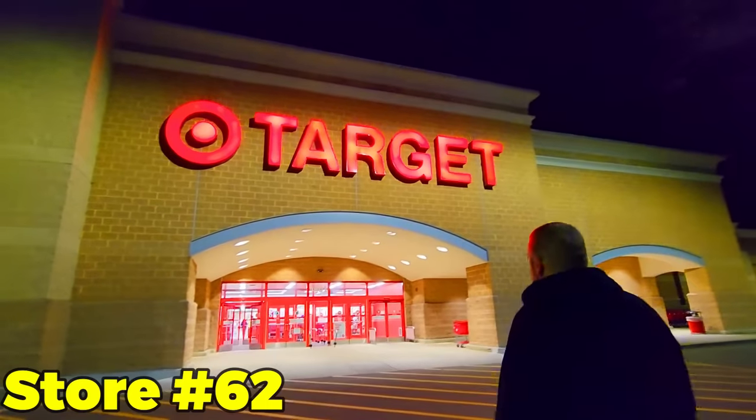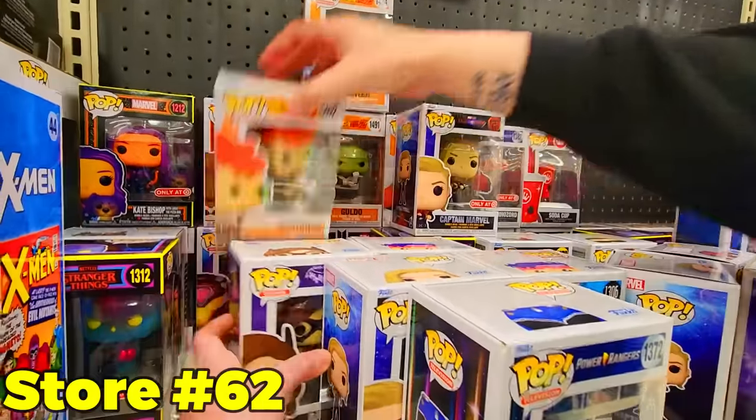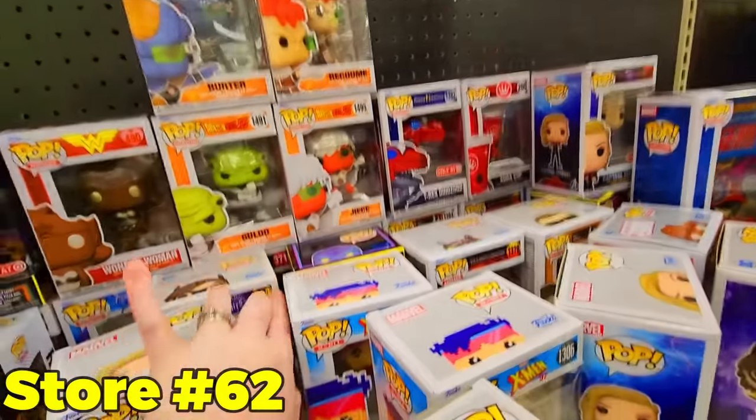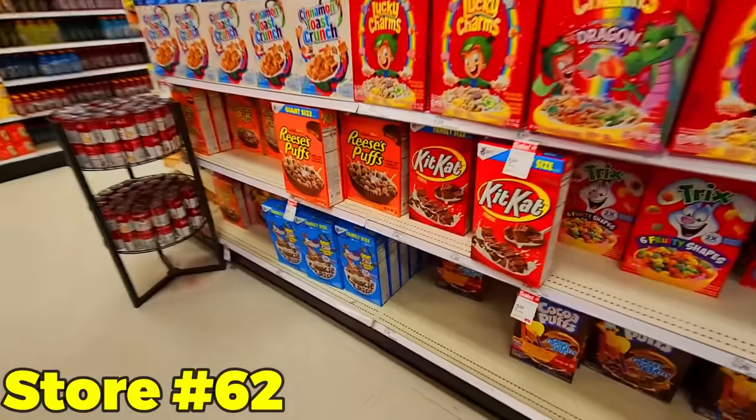Next, it was time to hit up Target, but first check their anime section. And Goldo, behind. And Raccoon. And Raccoon. What the heck? You're not supposed to be here. Jace. They just had Ginyu put the whole force up there. Then we went to the cereal, and sadly, Target didn't have it either.